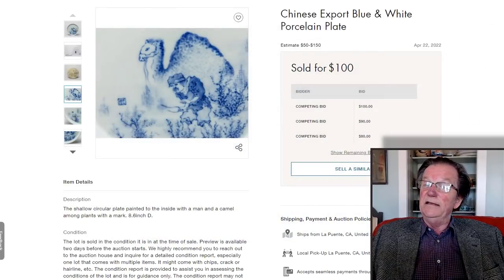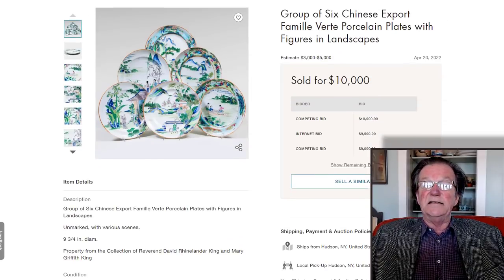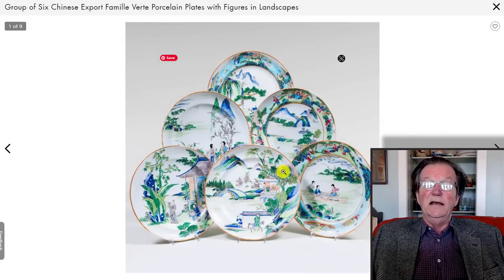All right. And then somebody left bids on this. They left a number of bids that sold for $10,000. This was at, I think this was Stair, right? Stair Gallery. Had a set of these, 6 of these extraordinarily pretty famille verte, early 19th century, probably Jiajing period dishes. These were beautiful. They were a set.